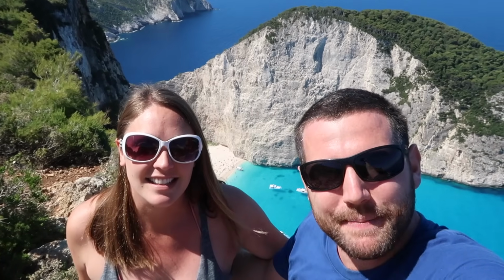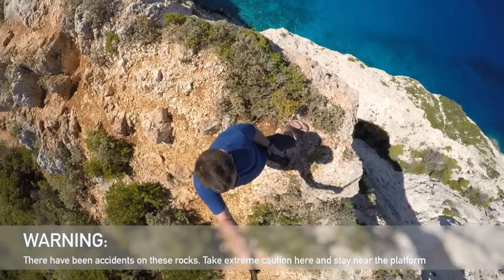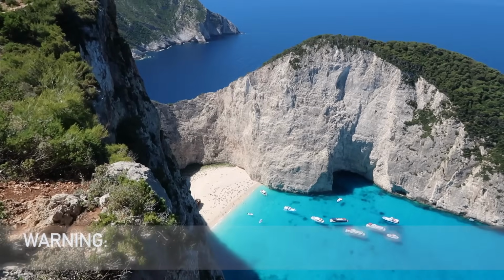It's gorgeous. We're here right now, it's about 11:15. It's the perfect time of day because the sun is beaming down on the sand, and the water just looks brilliant. So cool. We're literally right on a cliff. It's pretty sketchy, but it is worth it. Behind us, guys, is straight down and scary, but we're being very careful up here. Look at this site. This is Shipwreck Beach in Zakynthos, Greece.